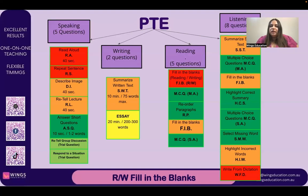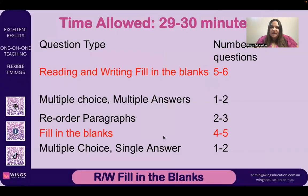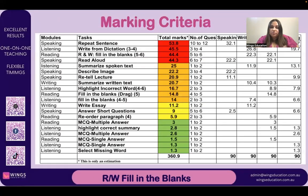So talking about your reading and writing fill in the blanks, something that you have to know is that you're not going to hurry on these questions as they are important questions. Okay, so you will take your time, 2 minutes, 2.5 minutes, 3 minutes, whatever time is required, you will take it to answer these questions. How many of these questions will be there in your exam? So you will be having 5 or 6 questions of this type coming up in your test. So around, you will be needing 15 to 18 minutes to answer these questions in maximum, which is fair enough to spend that much time on these exercises.